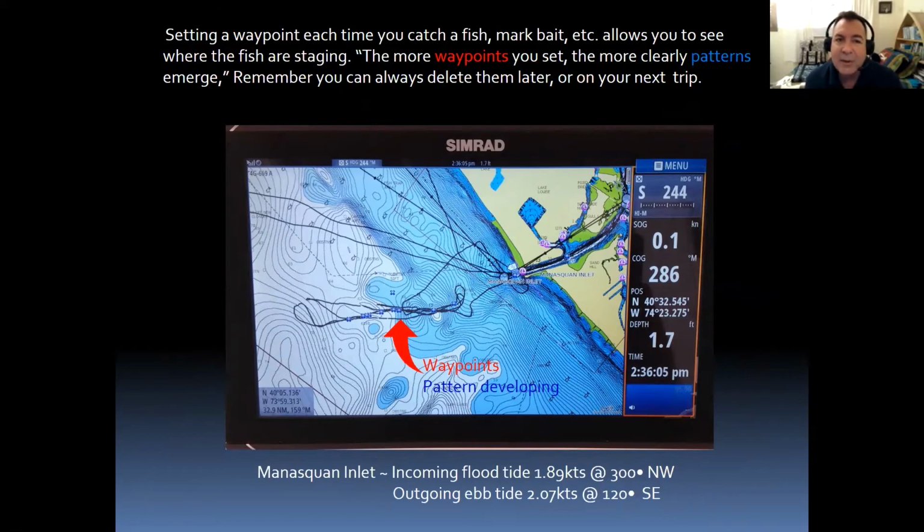But setting a waypoint each time you catch a fish or mark bait allows you to see where those fish are staging. It helps you to pattern out what's going on. So the more waypoints that I set, the way I look at it, the more clearly the patterns are going to emerge. And I know that I will delete them at the end of the next trip, so it's not a big issue.